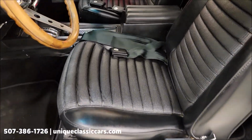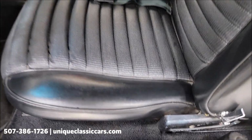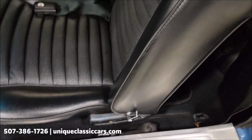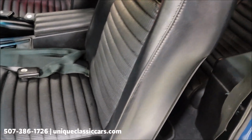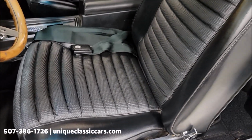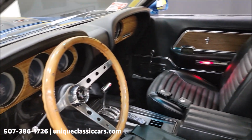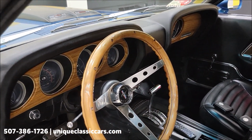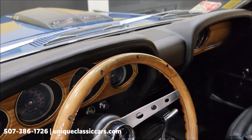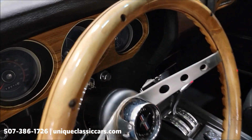Of course, this would have the 2 receiver ends for the seat belts, because you're going to have one for the lap down here, and of course one for the shoulder back here. And as you can see, seats vinyl, free of rips, tears, holes. Wooden steering wheel added. Take a look at the top of the dash, also in nice shape. Headliner not sagging. All right, let's fire this up.